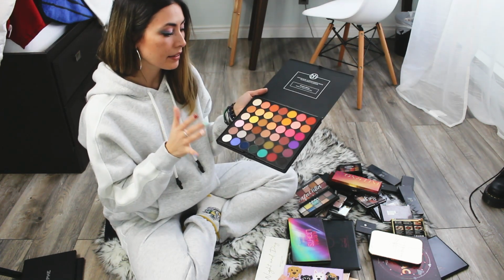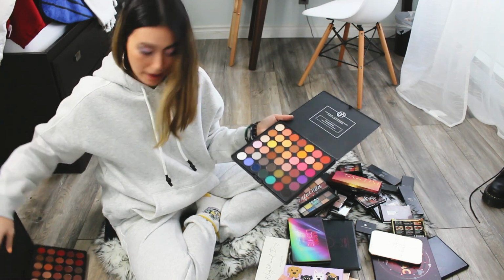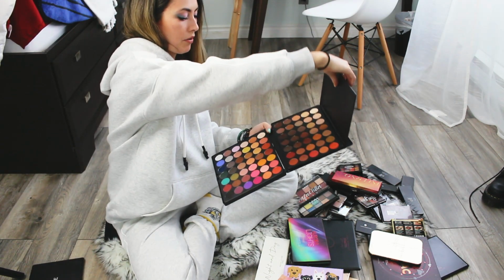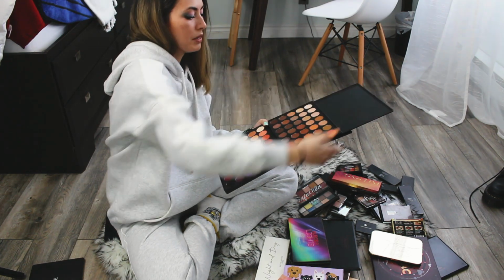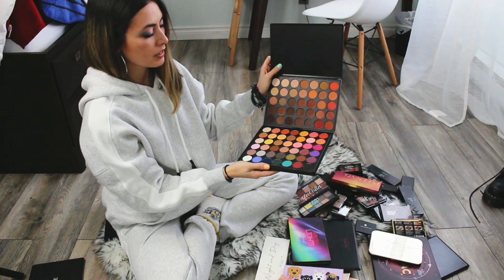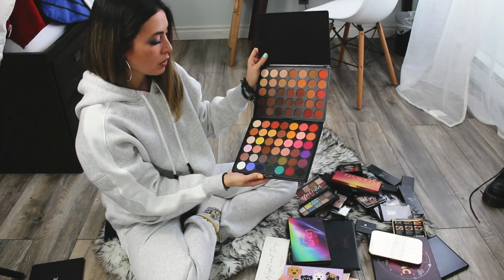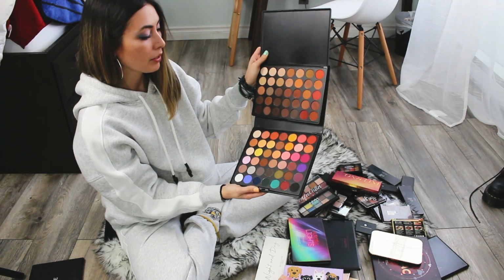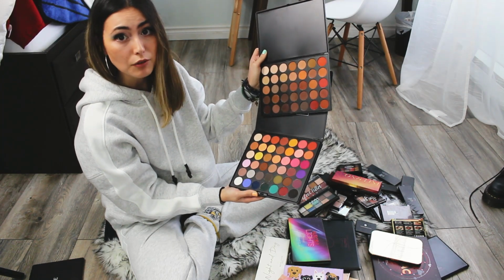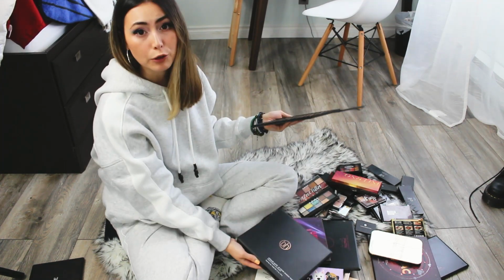Honestly, I feel like now that I'm looking at this, I don't need to keep the 35OM. Let me just compare them. The 35OM just has so many brown shades in it. They are kind of similar, honestly. They have a lot of the same tones. So eventually I'm pretty sure I will get rid of this 35OM because I like the BH Cosmetics one. I like the formula a bit better.